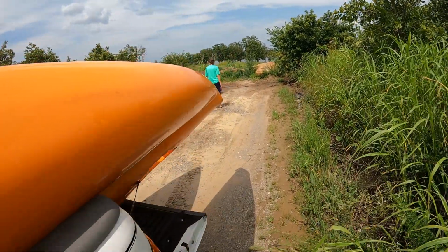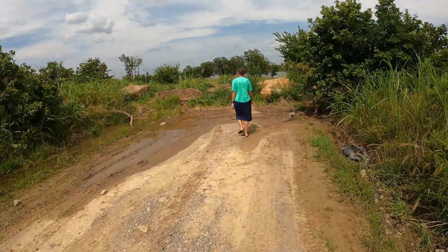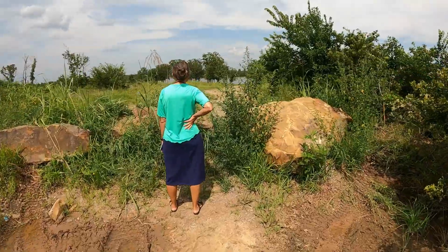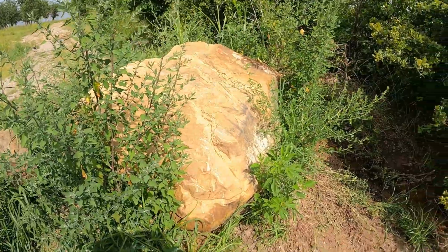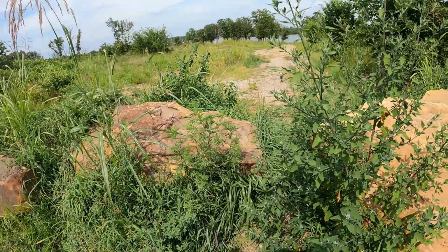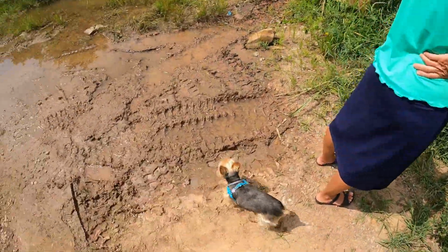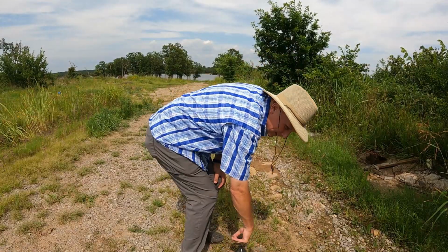Okay, well, we've come to Snake Creek, and we used to be able to drive down through here and pretty much drive all the way down to the beach. But now we've got these big rocks here that block the road. So what we're gonna have to do is get the kayaks out and pour them over the rocks and then roll them down to the water. So, is that what you think, Soap? All right.